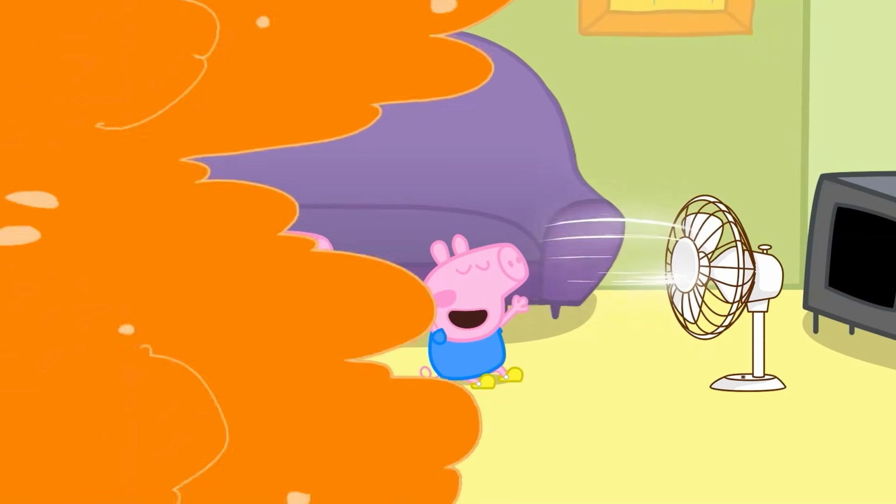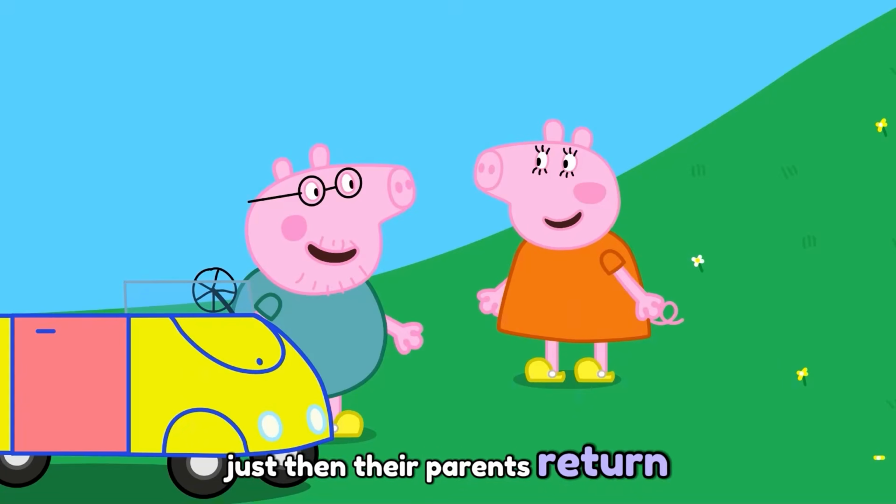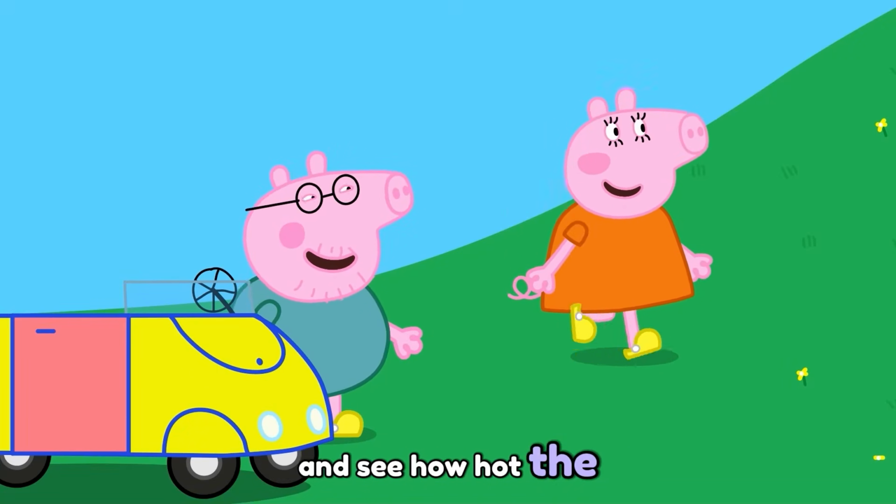On a hot summer day, George stays at home, sitting in front of a fan to cool off. Peppa Pig comes and sits next to him.